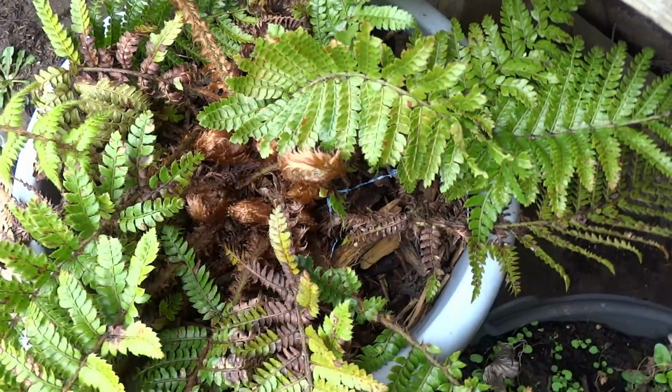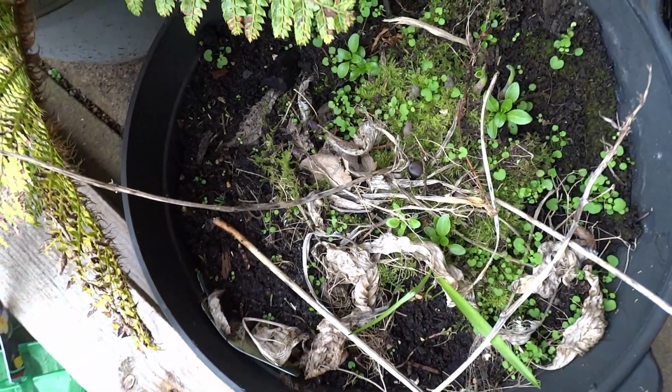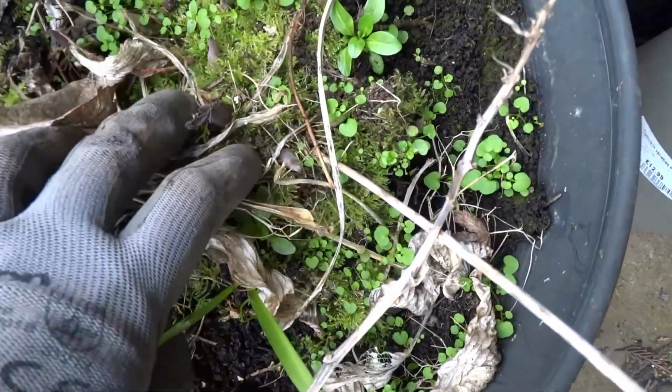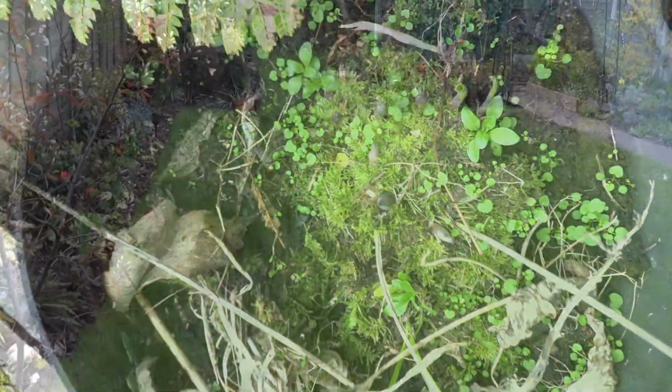I need to sort out all my pots. Still got lots of tidying to do. The pots need clearing out of the weeds. There's actually a hosta in here. So that needs sorting. But that's it.